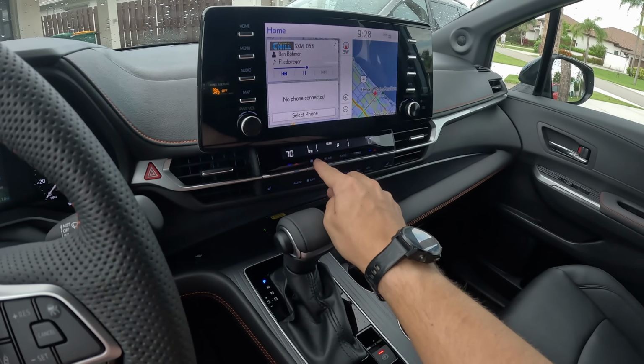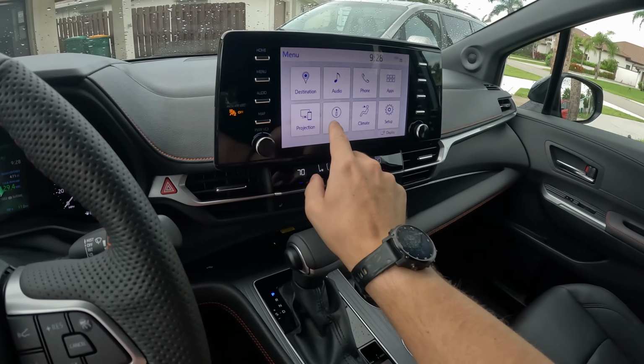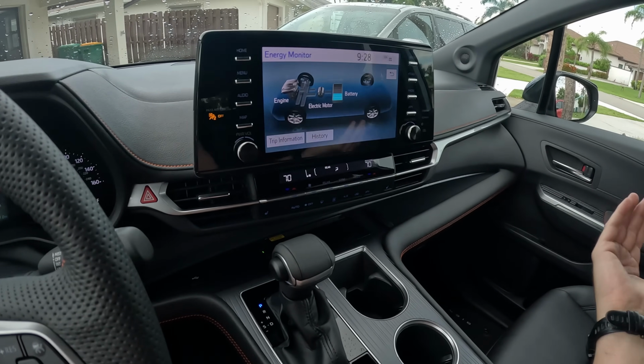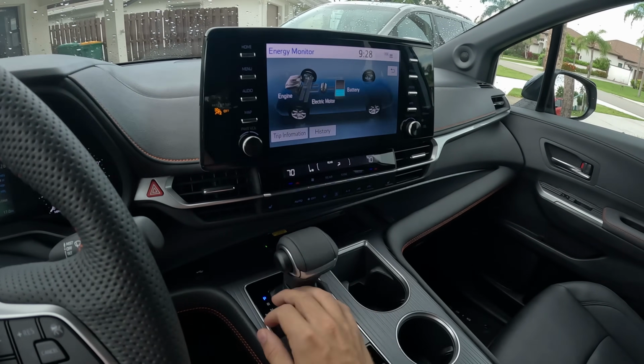I'm actually too cold right now. I got to turn this down. I also love seeing this screen in here telling me what's going on with the hybrid system, just like my 2012 Prius inside the garage.